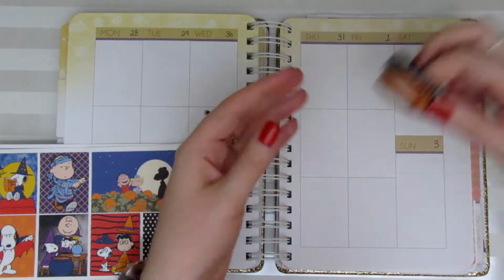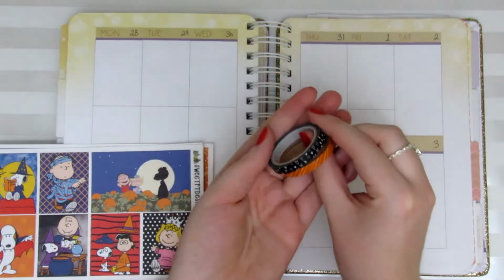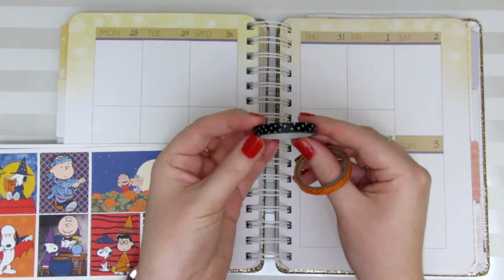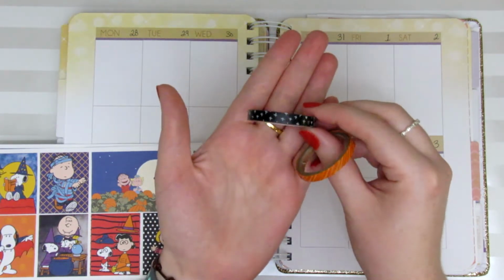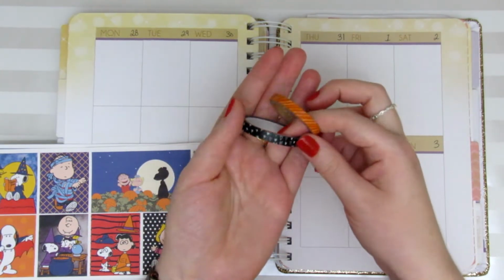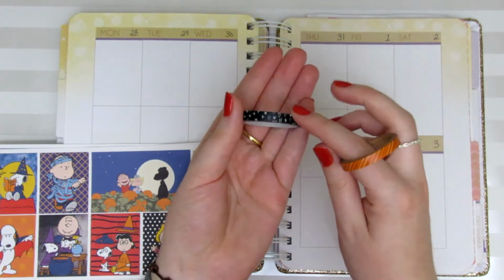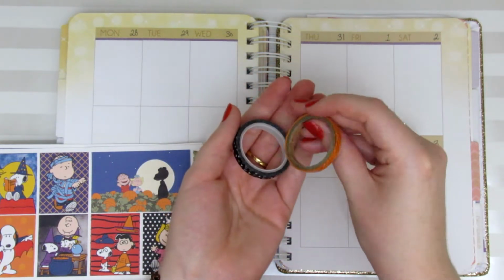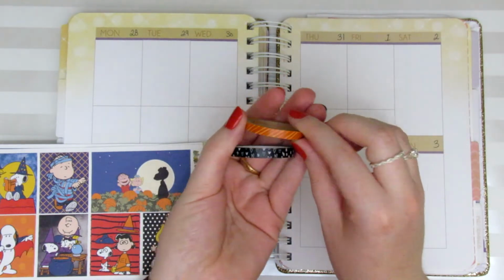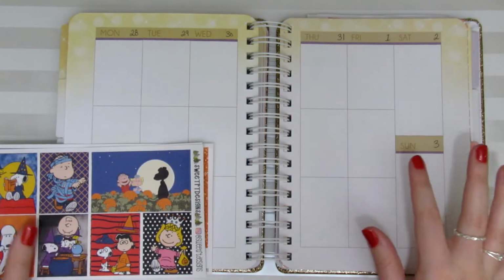And then I also pulled in these two skinny washies. I don't know if I will actually end up using these, but I thought I might. So this one is from the last Be Happy box with Teresa Collins. And this one was from the first Be Happy box, the rainbow box, back in June. And then this one, I honestly don't remember where it came from, but I've used it up quite a bit this month because it's the perfect pumpkin orange. So those are the washies.